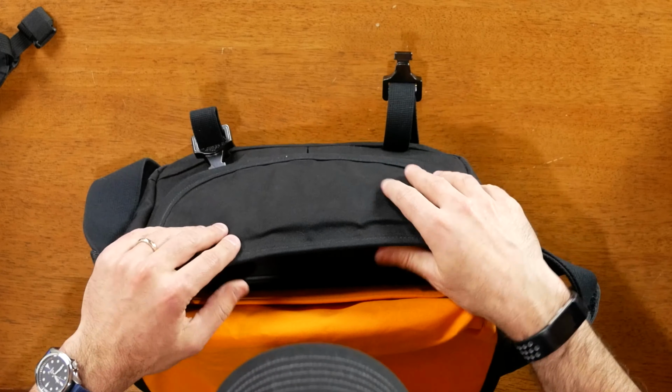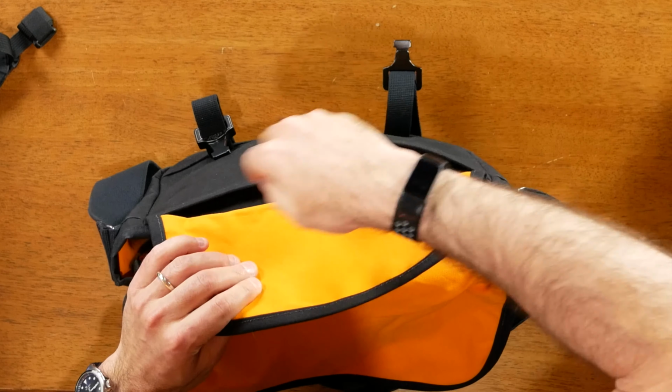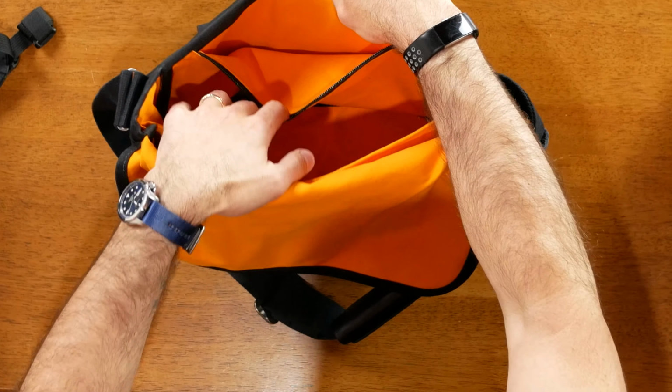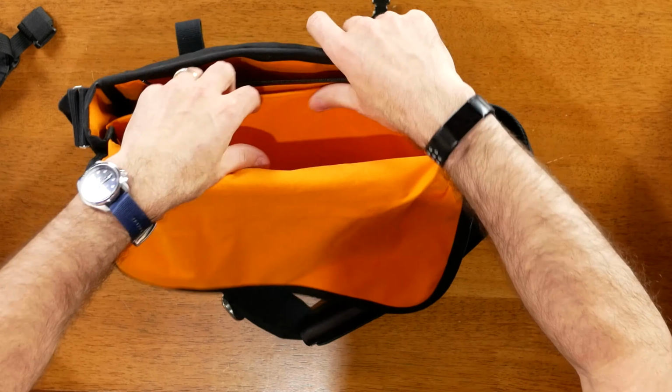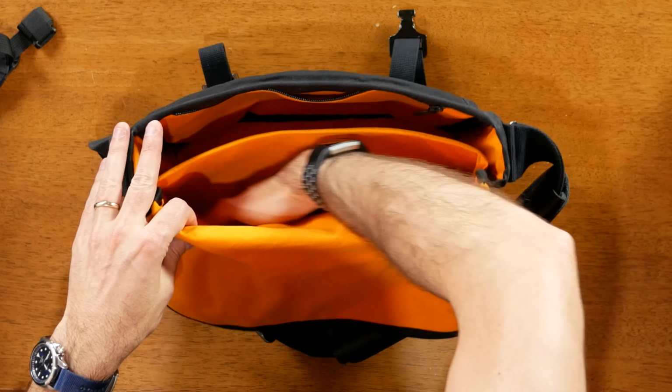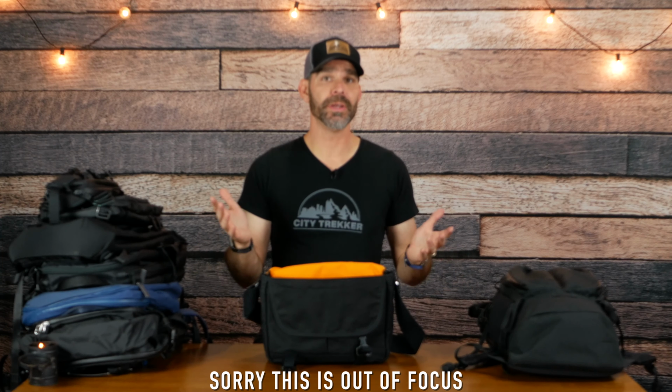So it opens up and you've got 2 small pockets on the front here, and this flap covers them up. And then on the front of the inside, you have a small zip pocket. You've got the main compartment right here and a laptop sleeve. So it's nice and simple, but super practical.